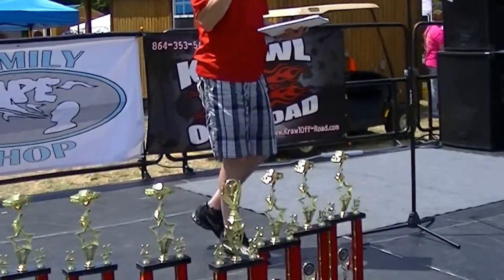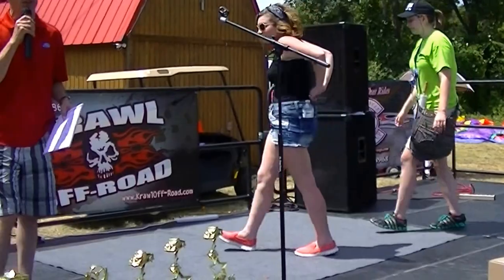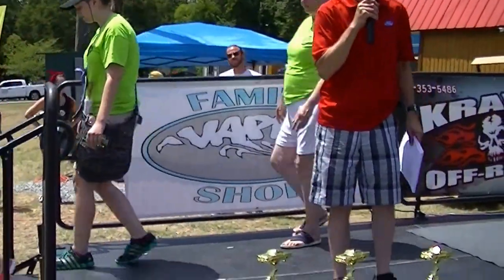On a Ford, we're looking in Honea Path, South Carolina. Love to get involved in these community events. Went through all of the cars. Thank you all for attending. You all had wonderful cars. I know you put a lot of time and energy and pride into those vehicles.